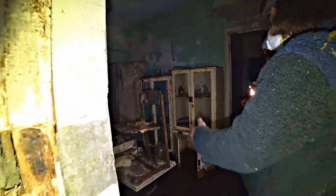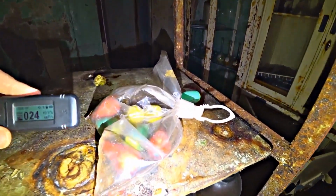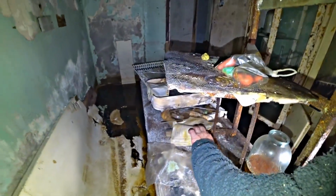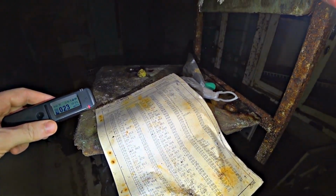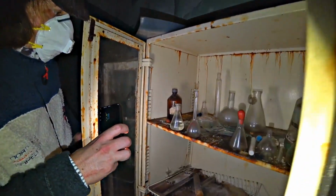Yes, sure. Look, chemists were sitting here. Show me where? Right here. And what's that? Whose is this? Some eggs. But what is this? Some numbers. I think these are some old program codes. Electronic codes? See how many interesting things. What can we do with this? Wow.